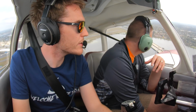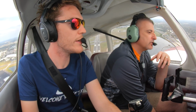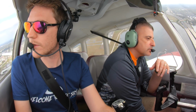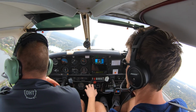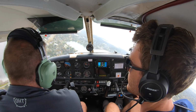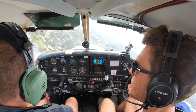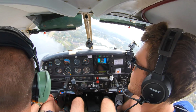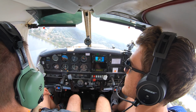I'll bring it around, simulate that we're doing a left turn out here. Love this move. We're doing a left turn out, and then all of a sudden, what's just happened? Alright, we lost the engine. 73 knots is what I'm going for. Nice little accelerated stall there, there's my 73 knots.